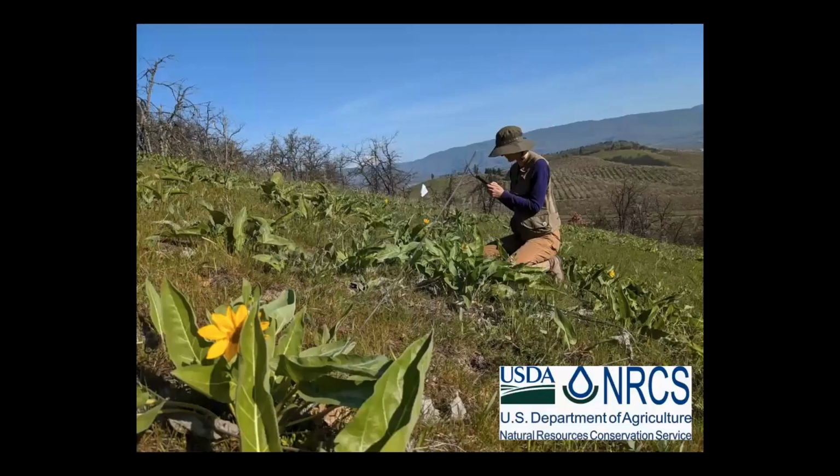And I want to hand it over now, just to continue on this oak theme and bees, to Emily Carlson, who's been working on an NRCS-funded project with oak in the cherry system in The Dalles.